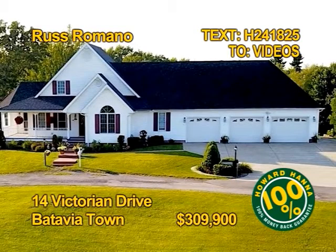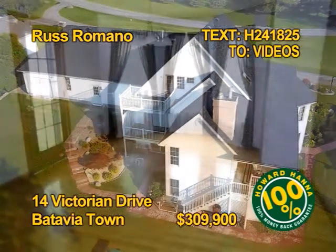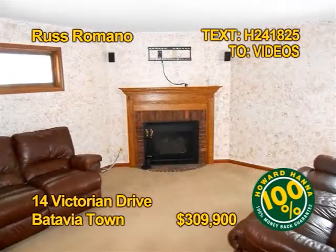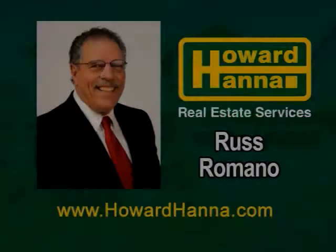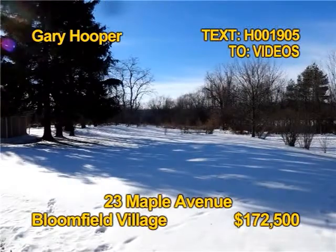You'll find this awesome Cape Cod on the Meadowbrook Golf Course in the town of Batavia. The home has 3 bedrooms and 4 full baths. Enjoy a living room, formal dining room, and hardwood floors. Appliances are included in the eat-in kitchen with custom cabinets and granite counters. There's a family room with a gas fireplace. Contact Russ Romano today.